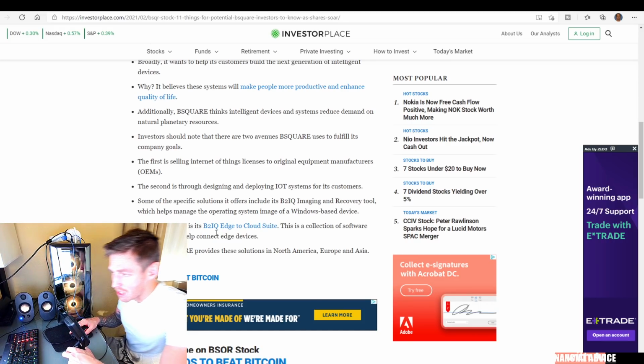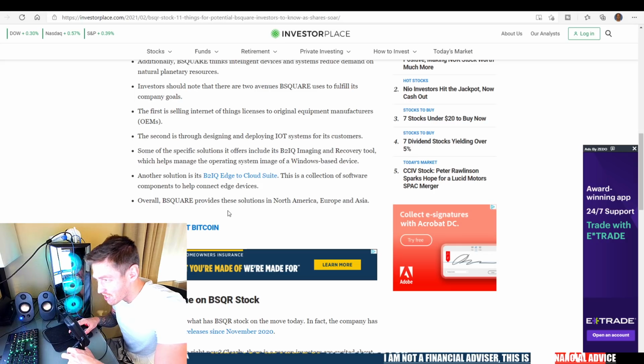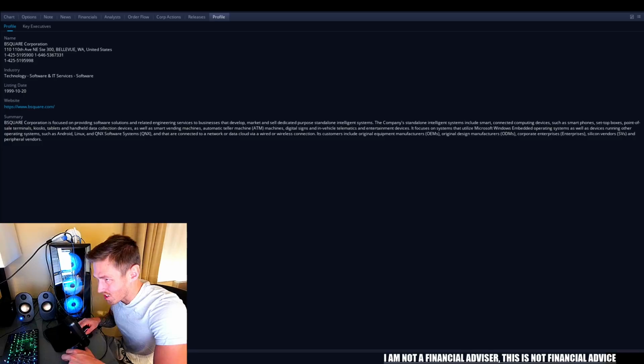Another solution is B2IQ Edge to Cloud Suite. This is a collection of software components to help connect edge devices. Overall, B Square provides these solutions in North America, Europe, and Asia. Seems like a pretty solid slam dunk stock, my friends.